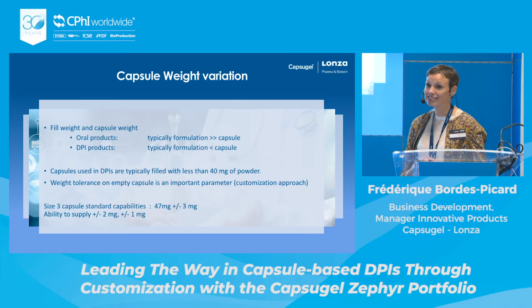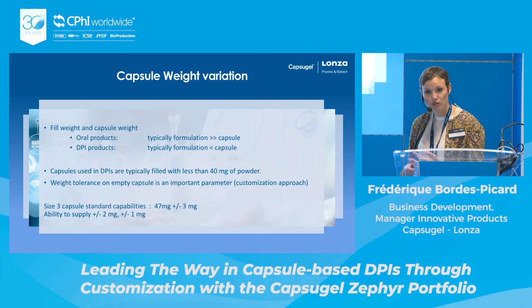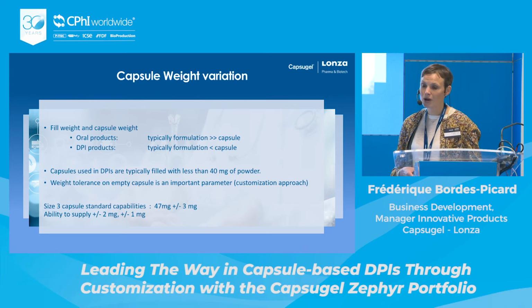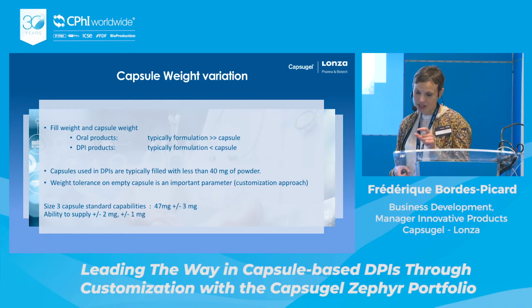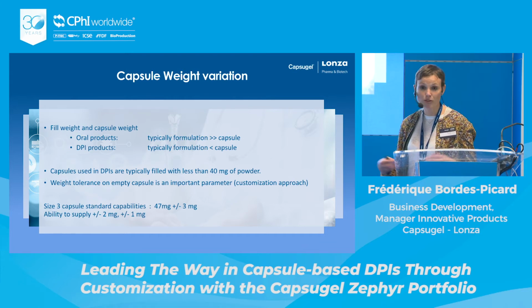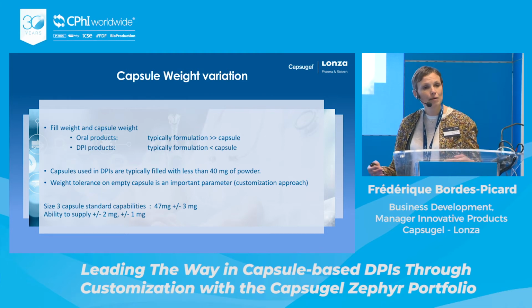So it's easy to understand that if you want to achieve accurate dosing, you have to have either a capsule filling machine with adequate inline dosing system, but you can also work with us, and we can ensure that we reduce the standard variability of our capsules by sorting to actually supply you with capsules with a tighter variability in weight. So typically that's plus minus 3 milligram, but by sorting means we can supply capsules with plus minus 1 milligram. Also helping you to achieve a more precise dosing.